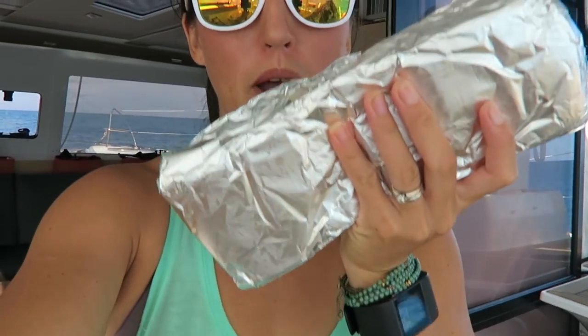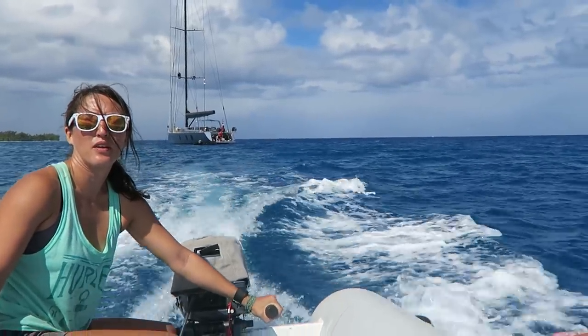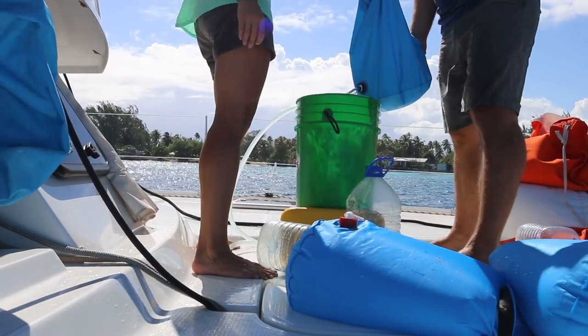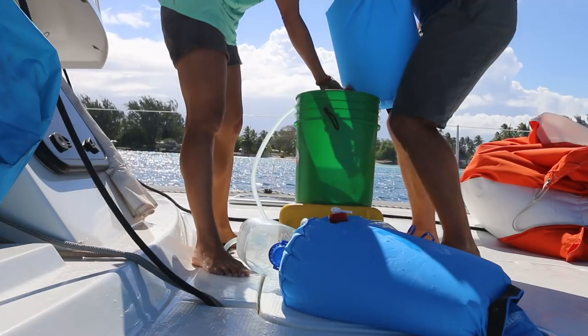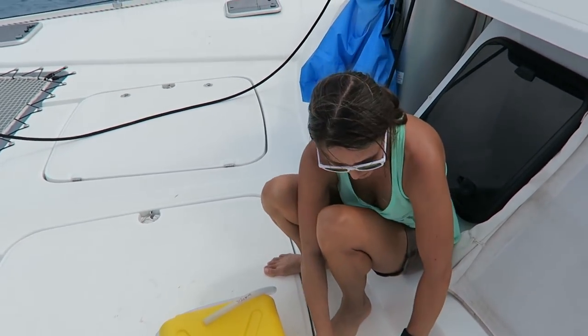That's 110 liters done. I have wrapped up my zucchini cake to bring over to the crew of Sarissa, and we're gonna see if we can pick up another 110 liters. Nice, tank's almost full. How are we going? Well, we have a full tank now.